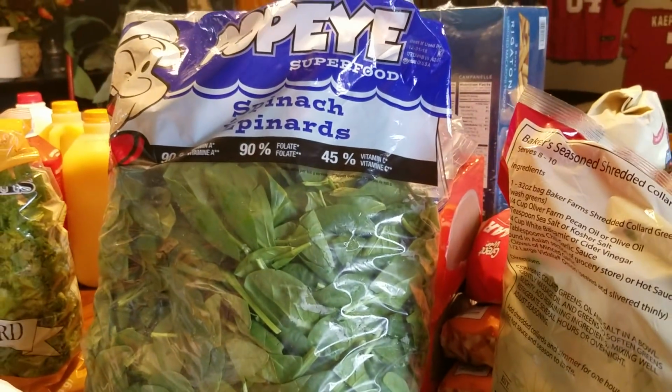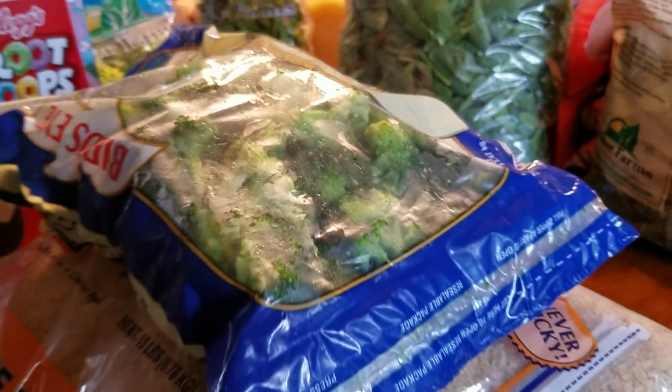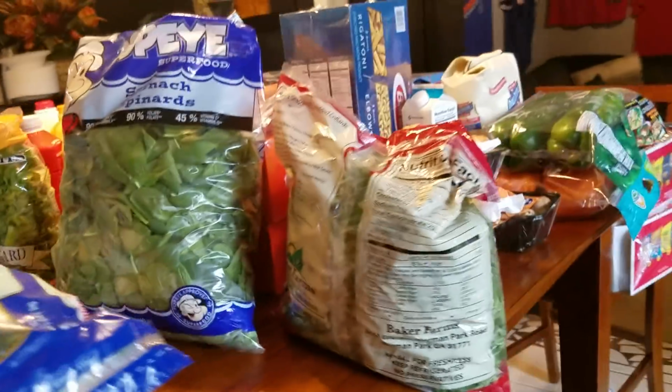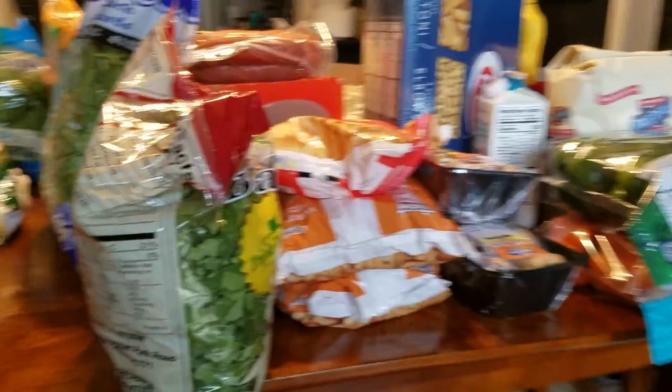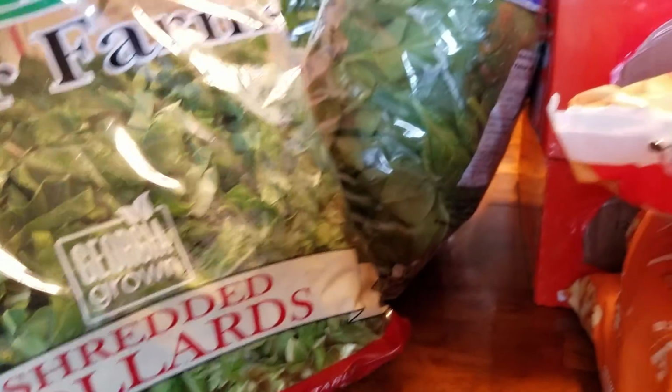I got a big thing of spinach from Sam's. Sam's didn't have any broccoli, so I got this one from Walmart. This big bag was $5.98. Here's the other bag of greens, triple washed, shredded collards.